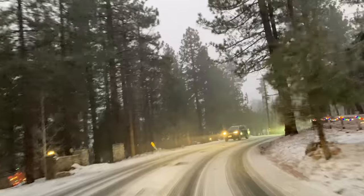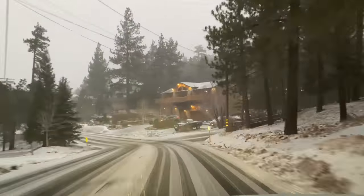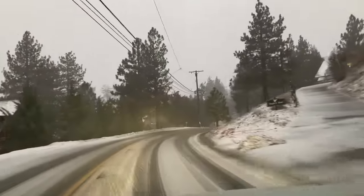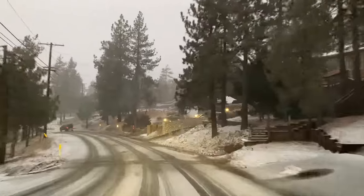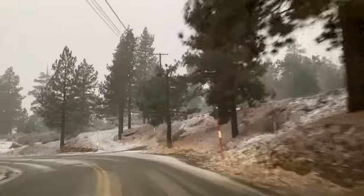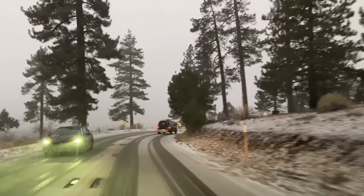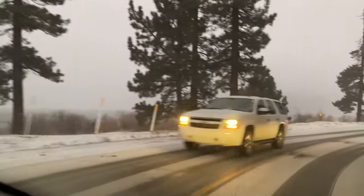Oops. Turn off my brights. Sorry, buddy. Now turn it back on. Oh, yeah. Starting to come down. Turn off my brights because we're coming up on this guy's tail. Yeah, guys, we are on the other side of the lake. This is considered North Shore and Fawn Skin area. The lake is straight ahead there. This is so pretty.